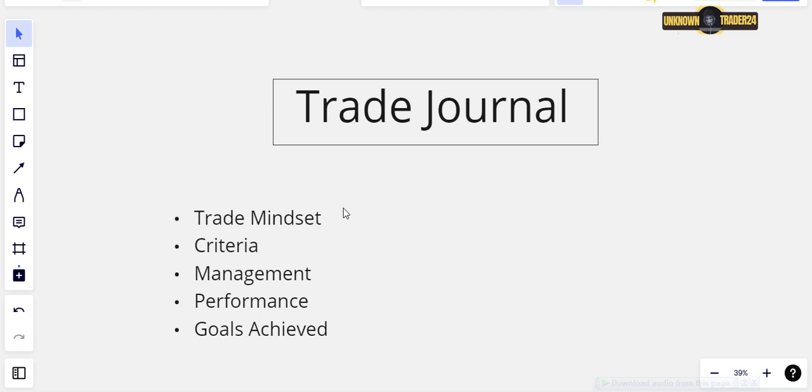So, things that you should include in your trading plan. We already mentioned why you should have it. It's gonna quicken your learning process and it's gonna hold you accountable, and you'll also be able to test different strategies, see the one that's working for you, and stick to the one that's working for you.